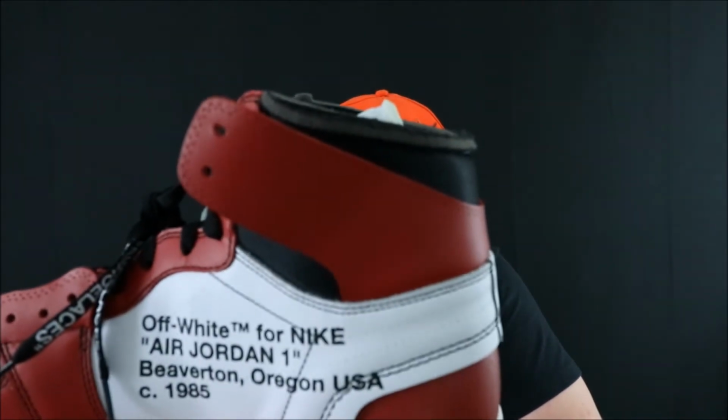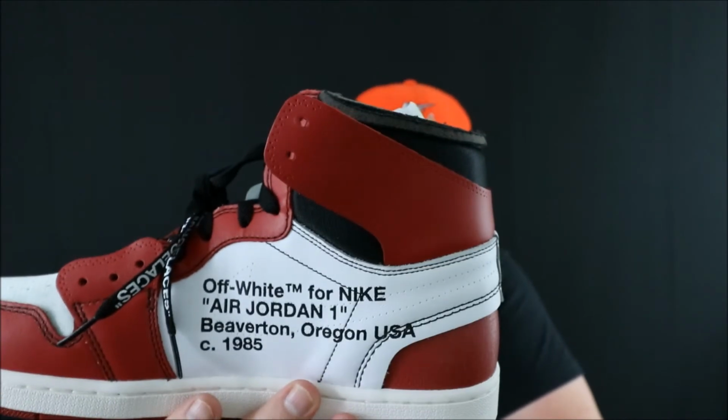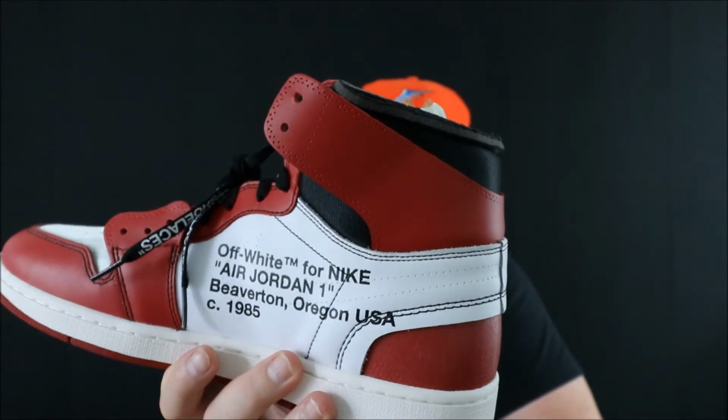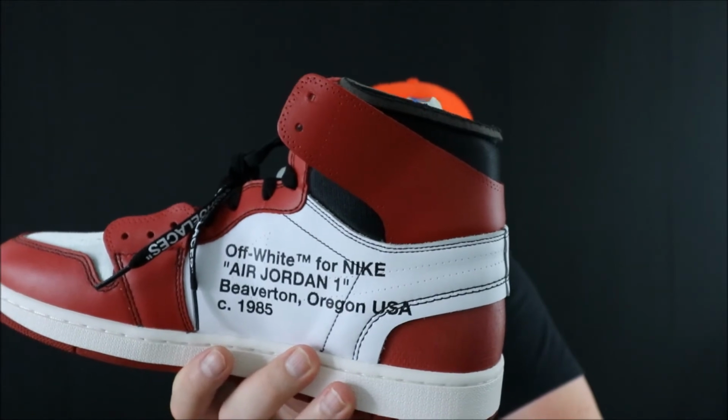Now, normally we would have these stitched in, and as you guys can see from the top right there, you can see all those little holes or indentations. That's where the stitching would normally go on these shoes. There'd be some sort of contrast stitching. As you guys can see, there is none of that. So again, it looks very deconstructed.